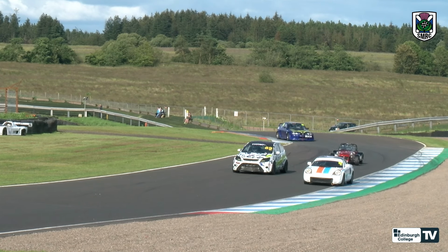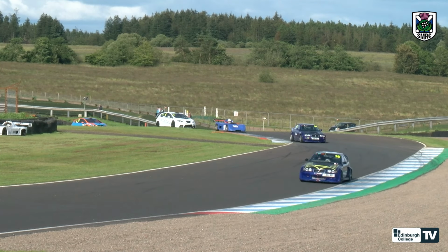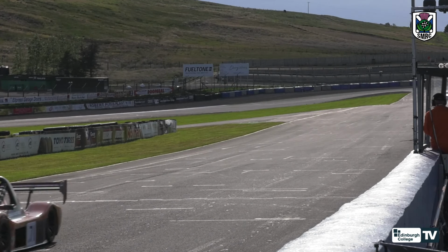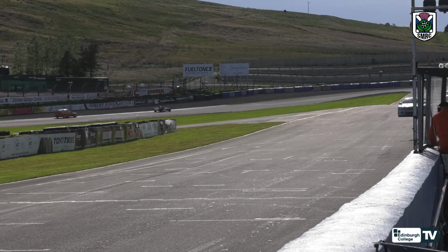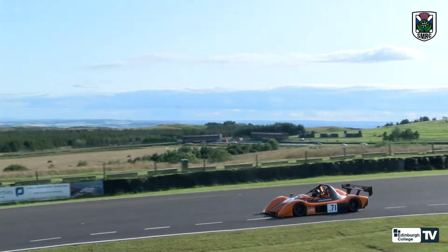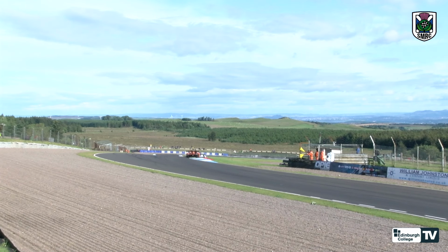Duncan Steele, Will Robson, Stephen Walsh and Andy Patterson, our usual guys in the Scottish Saloons and Sports Car Championship. And through goes Forrest on the main straight. Forrest goes into the lead. We've done that on pure power, it would be seen.